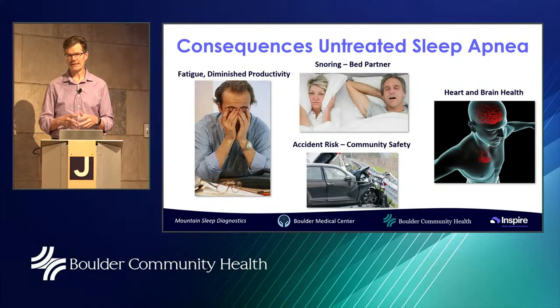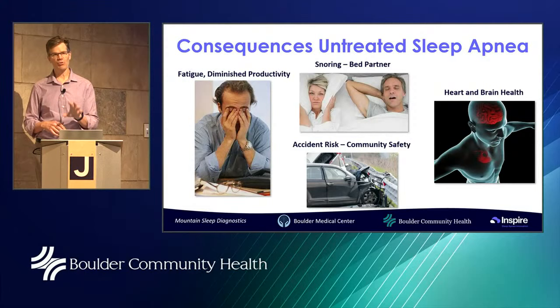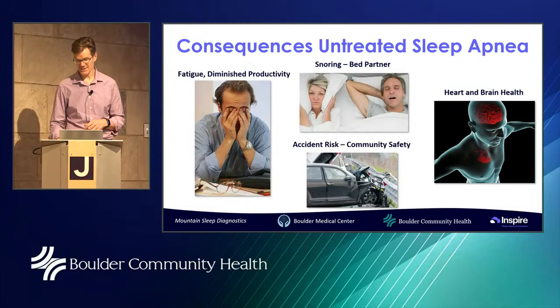It's kind of like having untreated high blood pressure or untreated high cholesterol. It increases the risk, and if we treat it, we can bring it down. It's just the treatments are a little different. It's not just taking a pill, and we'll talk about the treatment options. But that's one of the most important reasons we're treating sleep apnea: because of the overall health risks and consequences of untreated sleep apnea that we can improve if we can effectively treat it.